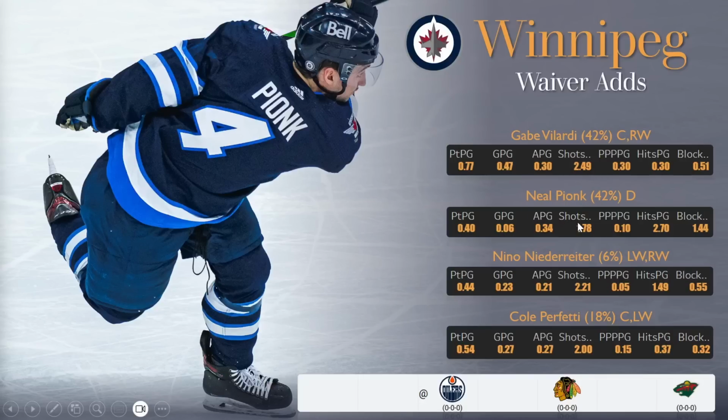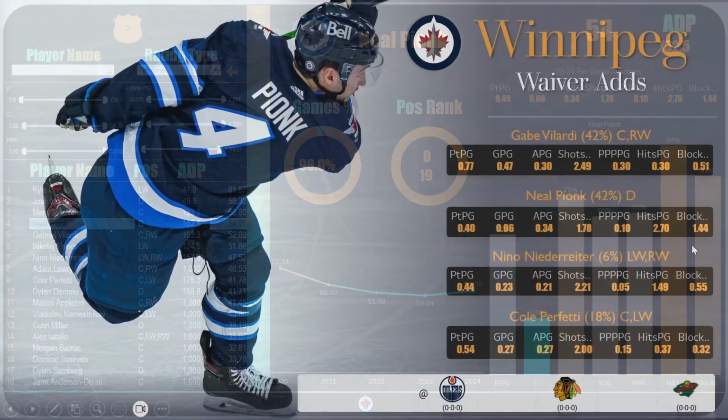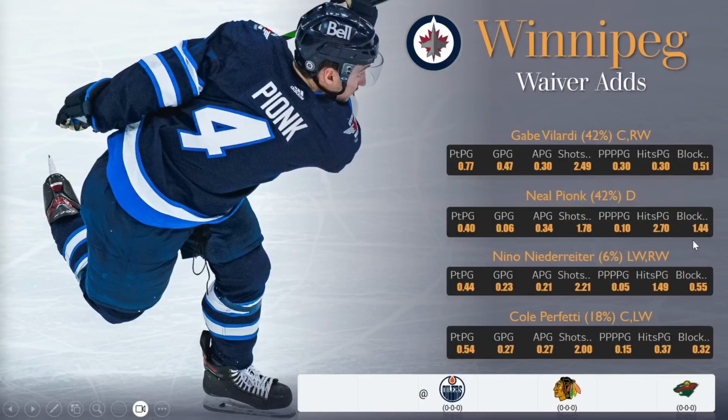Neil Pionk, he's got a little bit lower shot volume, but you're getting him for the hits and blocks. So 2.7 hits, 1.44 blocks per game. That's what you like to see out of a hits and blocks D. He's 42% owned, so he may or may not be there for you. And there's a couple of other options that we can look at throughout this video to give you some replacement options for a guy like that who's going to get you the hits and blocks that you need.